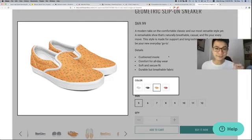The third one, just simply minimize. Reduce the number of variants to just around 5 of them, so they can only pick from 5 colors. You don't want them to have too many choices. Otherwise, they will just go away. No, too many. Maybe next day, tomorrow. Right? Then you just lose a customer.